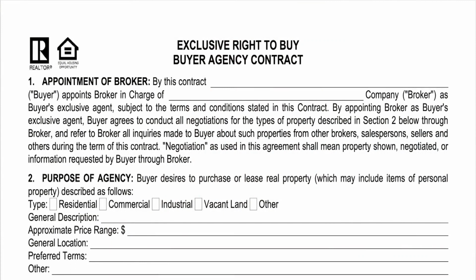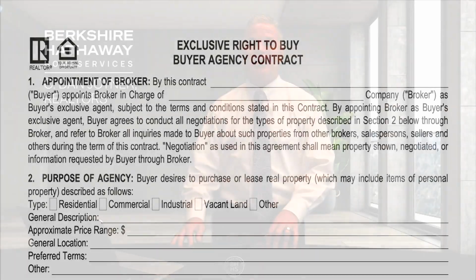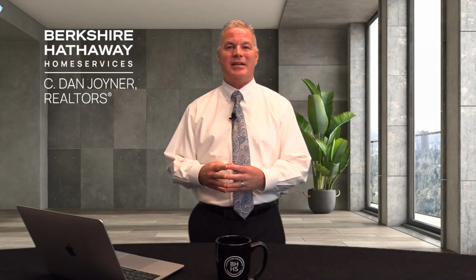We're going to look at Section 1, a very easy section. Right here, the appointment of the broker. So right there in that first line, by this contract, that is where the buyer's names go. The contract appoints the broker in charge of the blank company. So that's going to be your company here at Berkshire Hathaway Home Services, C. Dan Joyner Realtors.